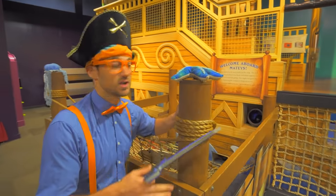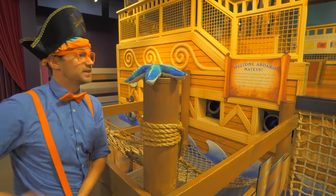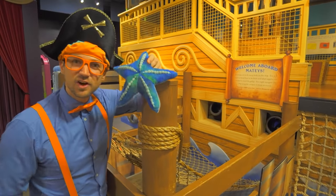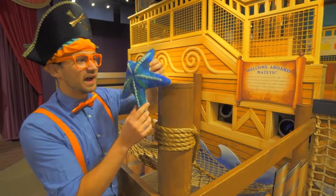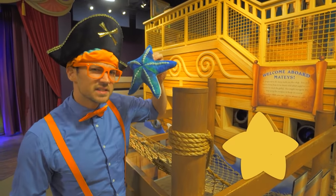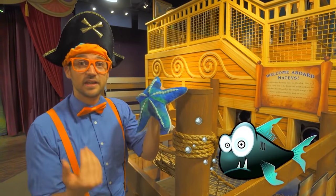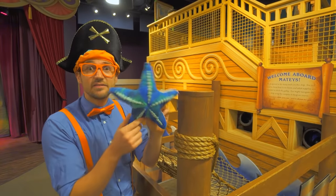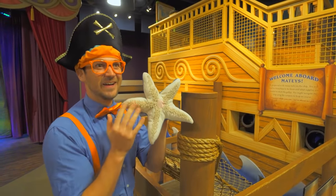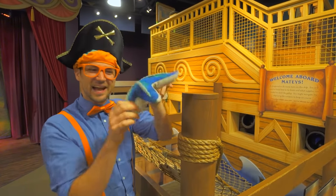The pirate ship is docked. And do you see this? That is a starfish. Hey, have you ever wondered why a starfish is called a starfish? Yeah, it looks like a star, but it doesn't look like a fish. That's silly. It doesn't have gills or scales, and it can't even swim. But it does have these things on the bottom. Oh, they tickle. They're kind of like little feet and suction cups, kind of, that go boom.